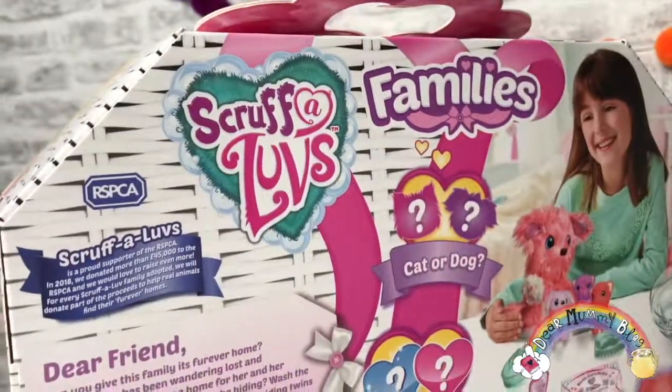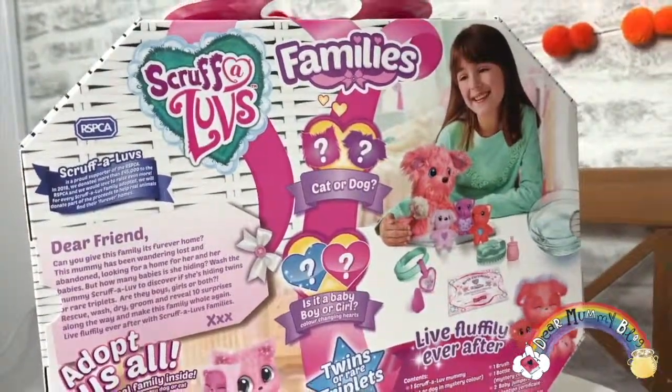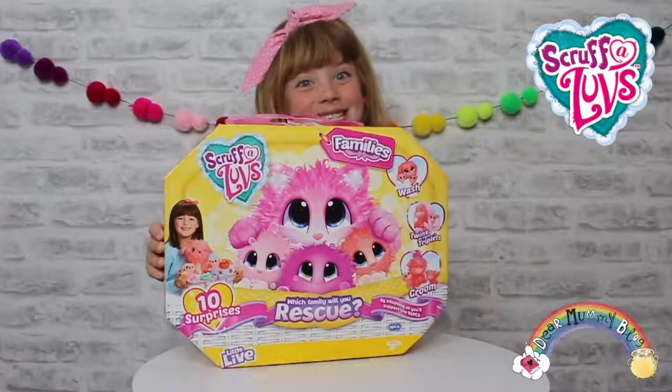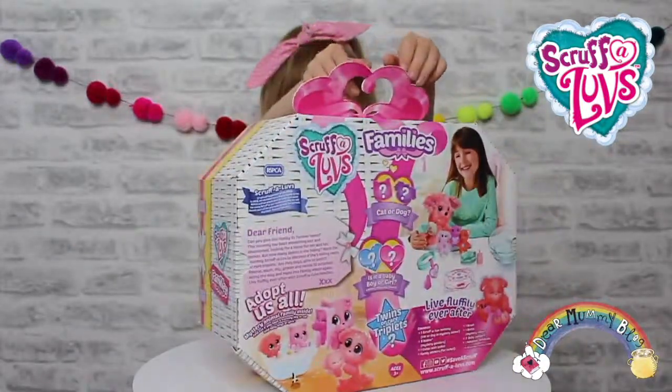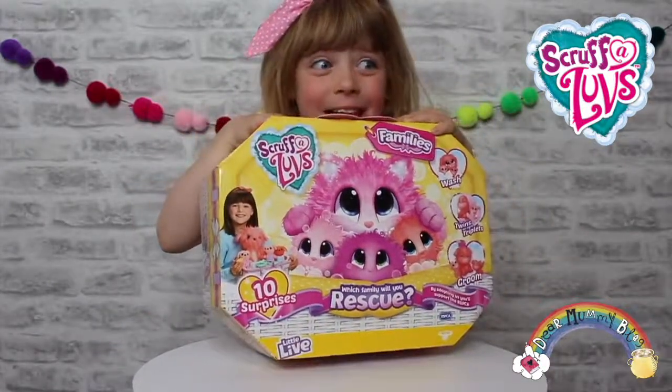They are suitable for kids ages 3 and plus. This is not just one Scruff A Luv. This is the whole family! Books is just like a little basket. Apparently, there's 10 surprises inside!